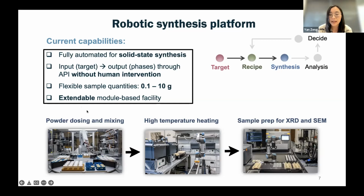We also built this platform so that it can handle flexible sample quantities ranging from about 0.1 gram all the way to 10 grams, since we wanted to do property testing as well as device fabrication afterwards, especially for those samples that might have promising properties. We also make it extendable so that we can add other synthetic methods or another analytical instrument to this facility.